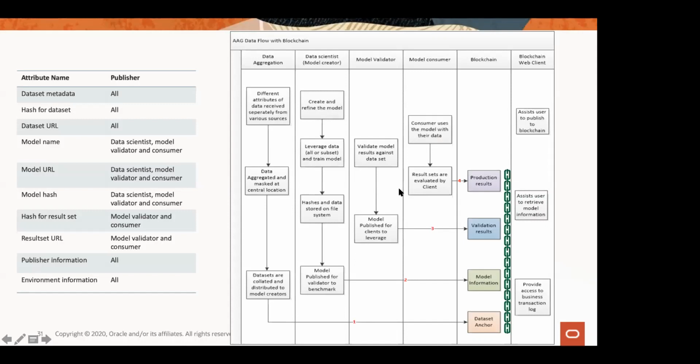And so they refine those models as they create hashes and publish them to validate and recapture that information on blockchain. There are validators who test the models against other data sets. You don't want to test against the same data set that was trained on because you already know what it's going to generate. It was built for that data set. You now want to give it different data sets and validate it there and see if you're going to get consistent results. And then the model is ultimately published to the clients. And when the model consumer or client uses it, they generate result sets. And those production results are also being traced.